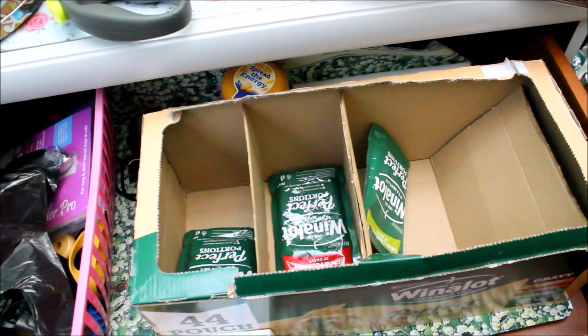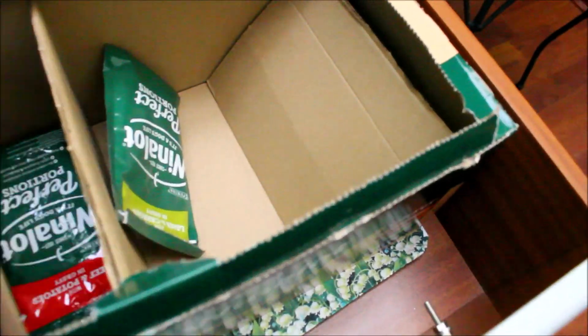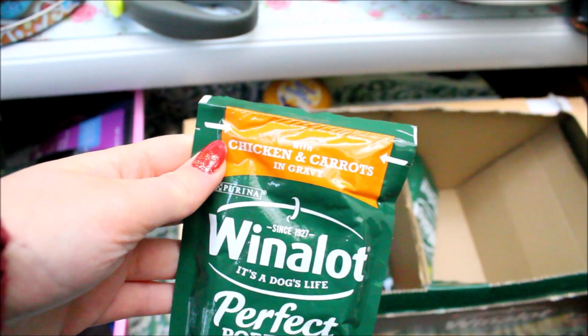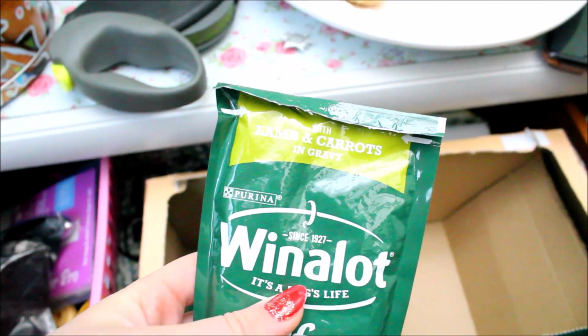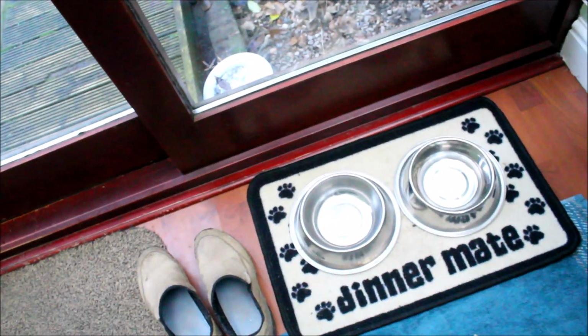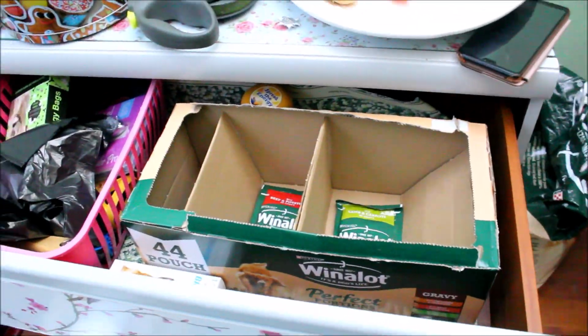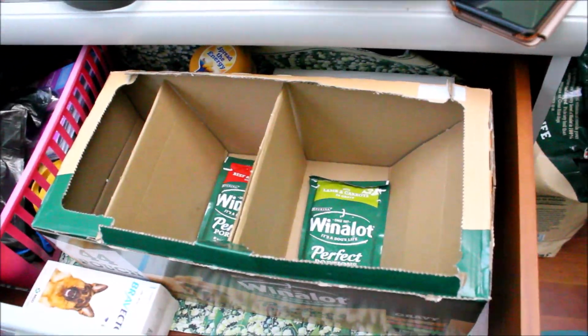Now this used to be full. This was full of little packets of wet food for her dinner. So the ones we do have left, this one is chicken and carrots and gravy. This is beef and potatoes and gravy. And this is lamb and carrots and gravy, which I did give her a packet of last night. We usually put a cup full of food in her bowl, then a packet of that, and then another cup of dry food on top, so that she has her dry food mixed in as well.